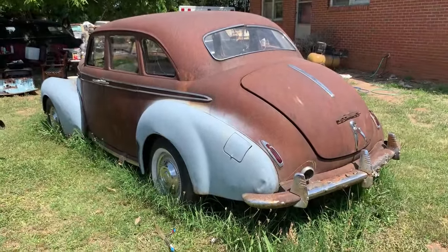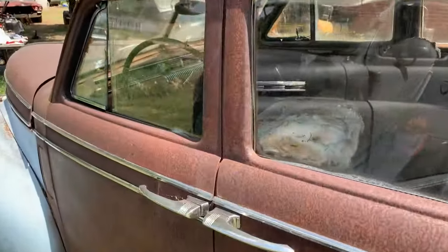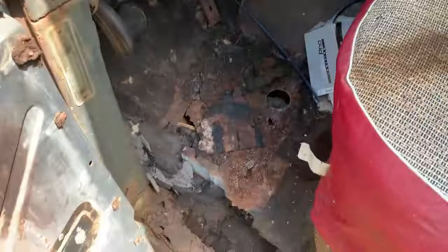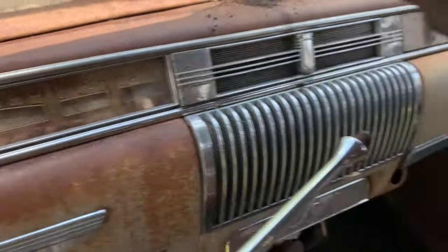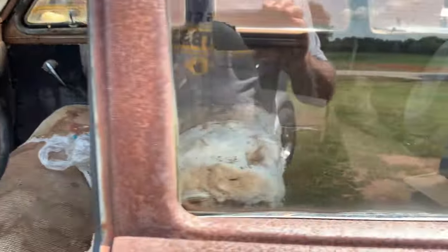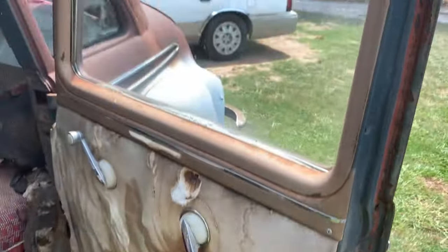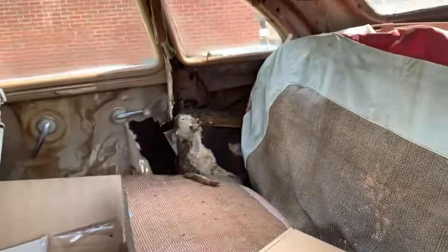I believe this is a Studebaker. It's a four-door. Back door's a suicide. Yo. This is pretty cool. That's a plain Jane dash right there. Floors are gone. Look at that thing. That's pretty cool. Little ashtray up there. Seats are here. Get the back door opened. A lot of room back in here, boy. He could kick back.